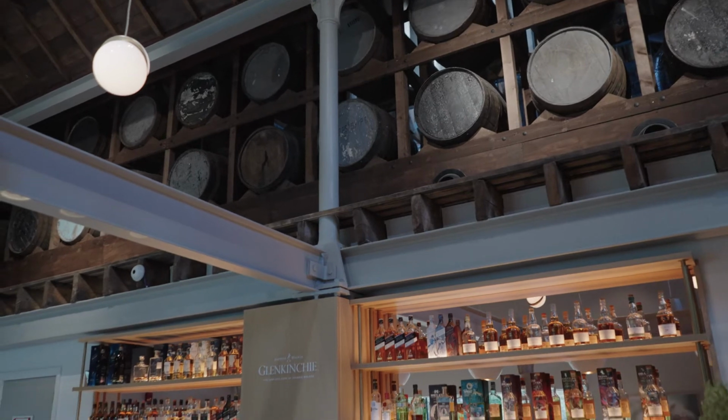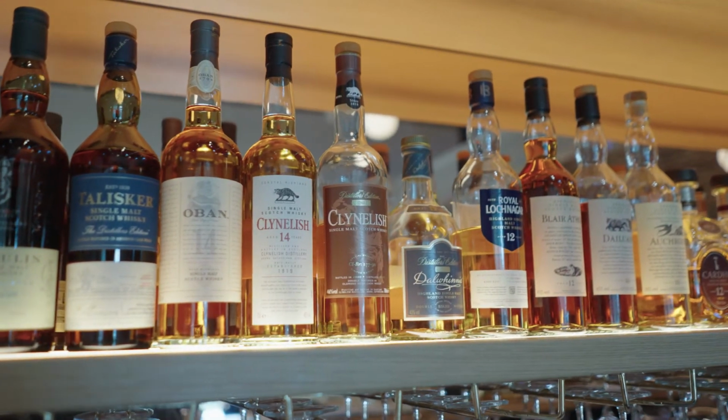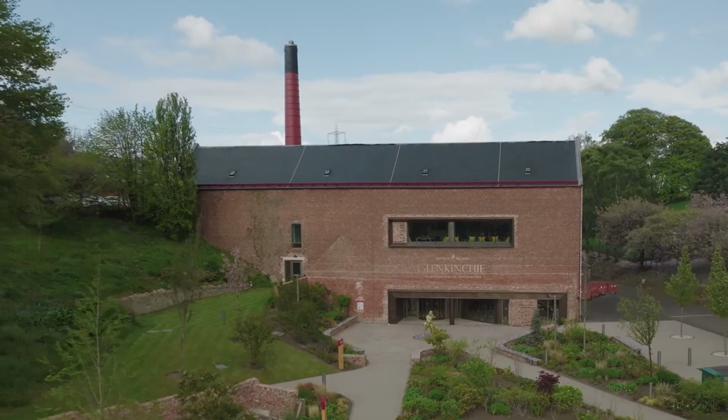So how do tour planners inquire or make a booking? To make an inquiry at Glenkinchie, it's just a simple case of emailing the distillery at glenkinchie@malts.com.